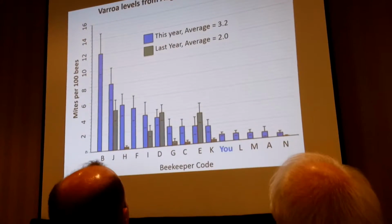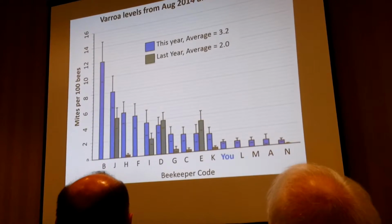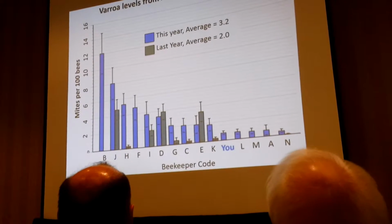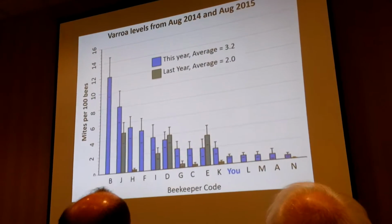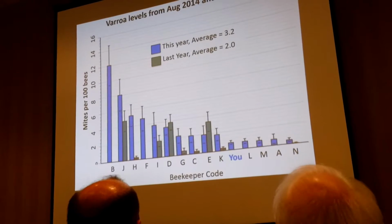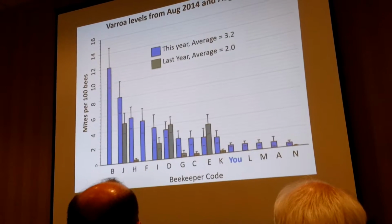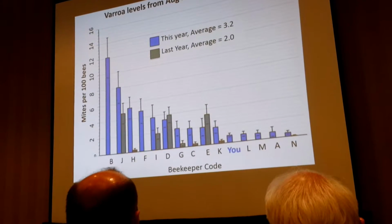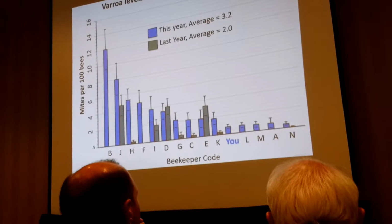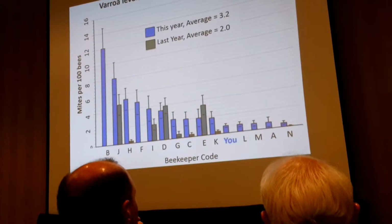So this is the graph that I showed before of Varroa levels in August in particular, of this year and last year. In general, what it looks like is there is a trend that the Varroa levels were higher in August this year. There's a lot more blue. Last year averaged about 2 mites per 100 bees. This year averaged about 3. I don't know exactly what that means, if it means it's worse or not, but they were slightly higher this year, although it's unclear if it's actually significant. There's just so much variability in the data.